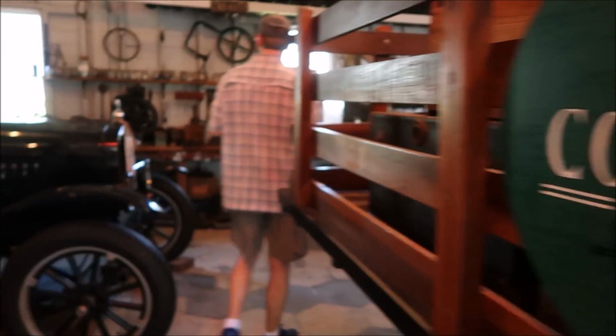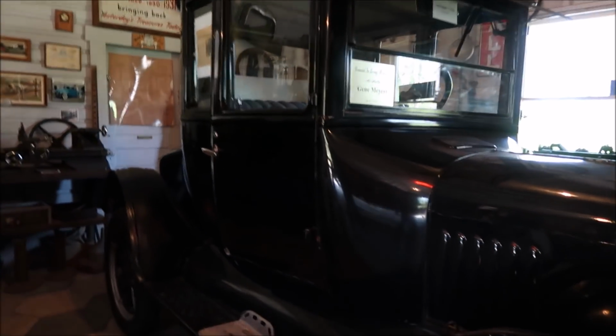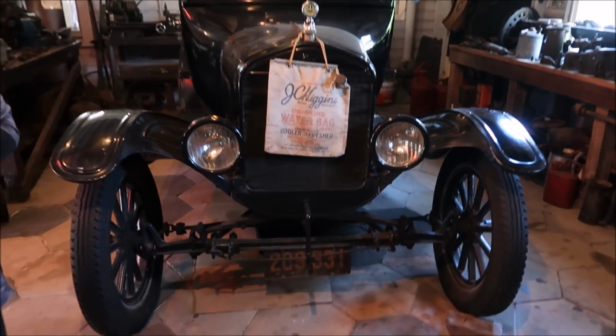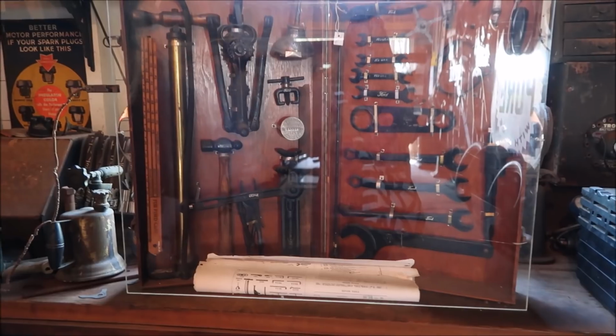Check this out. Both of these cars run. That would be so neat to ride in one of these cars. Let me get a picture of that one. Oh yeah, so these tools came with your Model T. You would have had to use every one of those at one time or another. Wow, that's pretty cool. At 20 horsepower, between 1919 and 1925, everything that came off the assembly line was black.